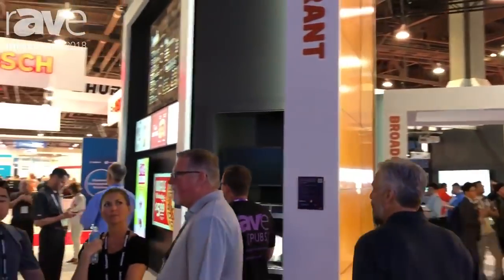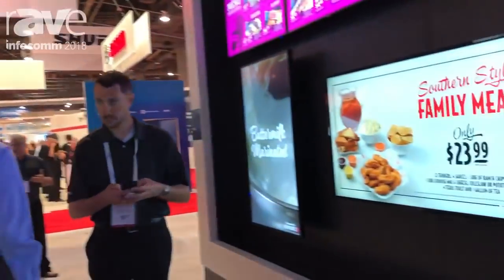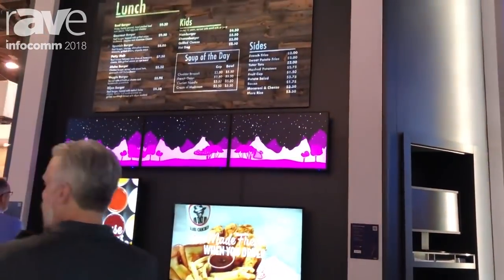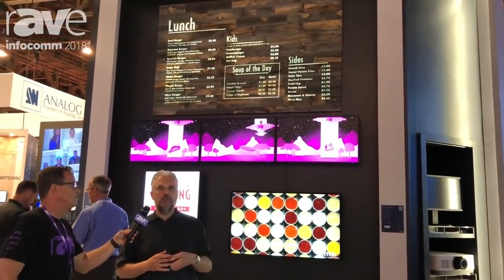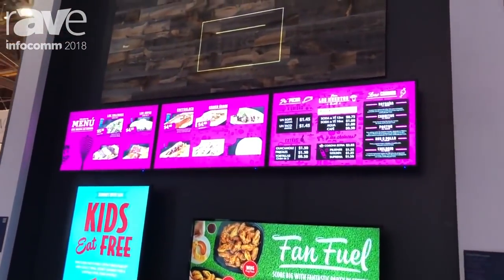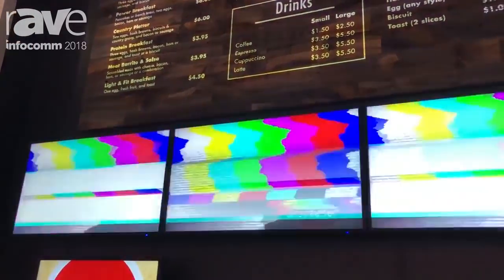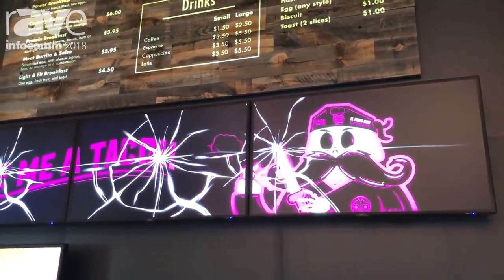So if we come over here, this is obviously dedicated to digital signage. Again, different form factors and different sizes of signs, but also, what's interesting here, a mixture of flat panel display and projection. Exactly. Again, showcasing how you can use different display technologies within the different applications and solutions we're trying to show here. In this area, especially in back of me, it's all around the restaurant business and digital menu boards.